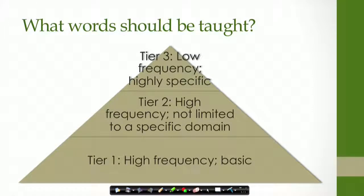Then we come to, what words should be taught. You could see that I've made this into a pyramid that shows the highest frequency words, and then the pyramid narrows down. So tier 1 words, which are the base of the pyramid, are high frequency words. They're basic words that most children will learn from interactions with adults and peers around them. They often don't need to be taught. One caution, though, that for deaf or hard of hearing children, many of those words may in fact need to be taught because some children come to school with a highly impoverished vocabulary for a variety of reasons that I won't go into here, but I'm sure that many of you who are teachers already know most of those reasons.